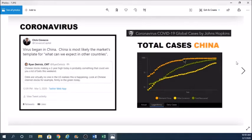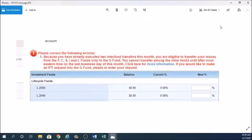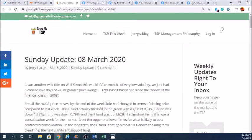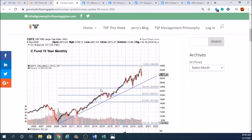But we are feeling very comfortable where we're allocated in our funds. All right, that being said, let's move on to some other chart analysis. We got this chart analysis from Grow My TSP, another really good website that you guys can check out. They have the 15-year monthly chart up here.